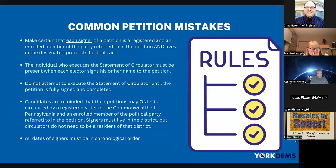Where it gets nuanced is, if you are signing the petition, you have to live in that district and be a member of that party. The individual who executes the statement of circulator must be present when the elector signs their name. So that block I showed you at the beginning, at the back of the petition, when you fill that out, you are attesting that you have witnessed every signature on that form that you're turning in, and that you believe those are valid signatures. Obviously, in some cases, you're not going to know for sure if they're valid. Some of that comes through in the challenge process. But as the circulator, you're saying that you watched them sign that petition.